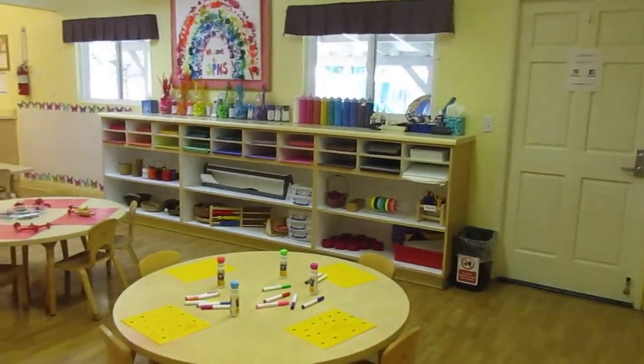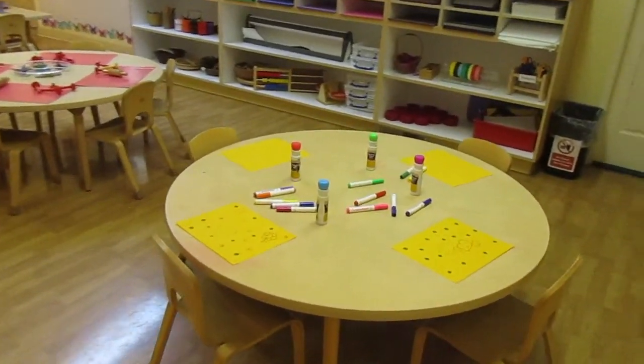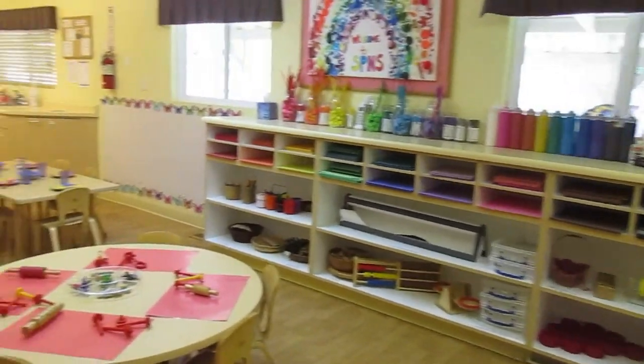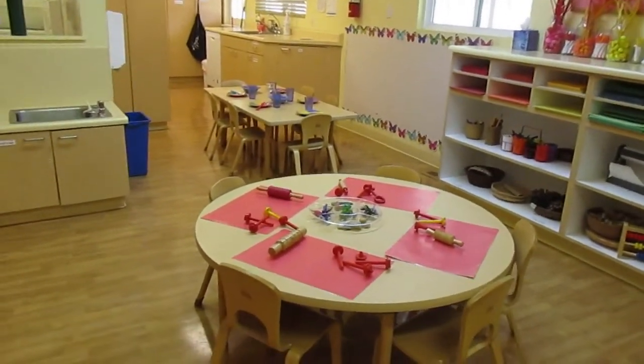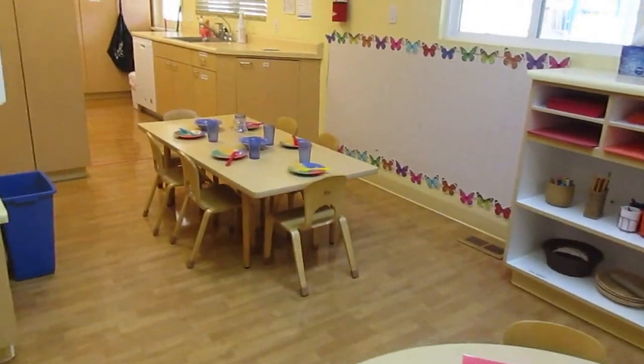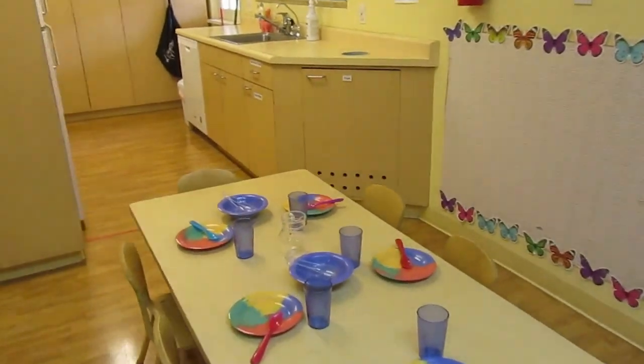Our art and kitchen area is a large open space that allows for multiple activities taking place at once. Each table will host activities to pique your child's curiosity, such as science experiments, art projects, fine motor skills, nature exploration, cooking activities and snack preparation, and problem solving.